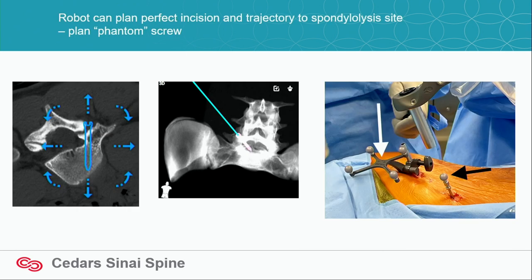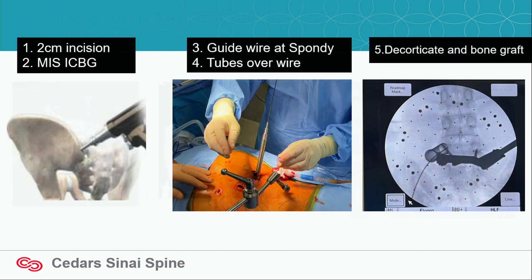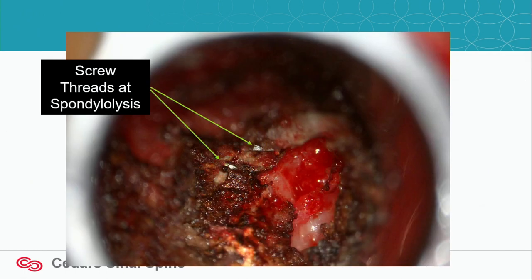So here's a pretty cool thing you could do. You can make a phantom screw plan, so you pretend like you're going to shoot a screw right into the spondy site. And then on the way in, if you want to, you can grab some iliac crest bone graft, and then you put a wire right into the spondy site, pop some tubes down it, pull up a microscope, and you're right there in a very MIS fashion.